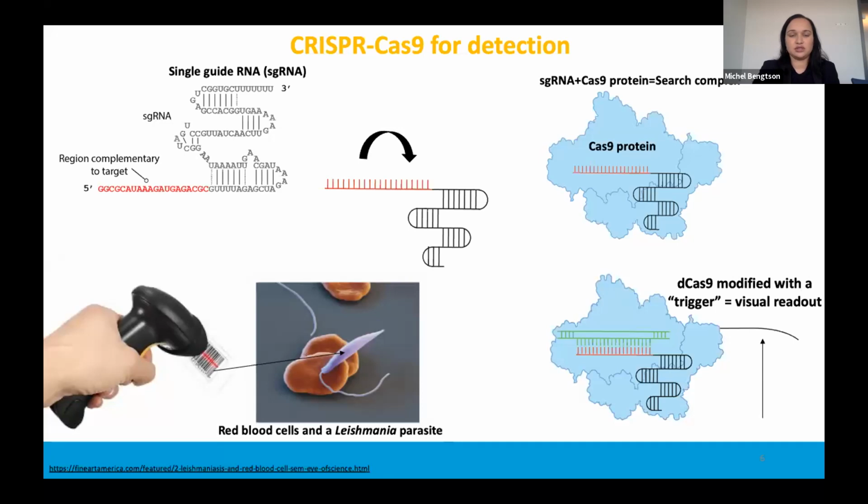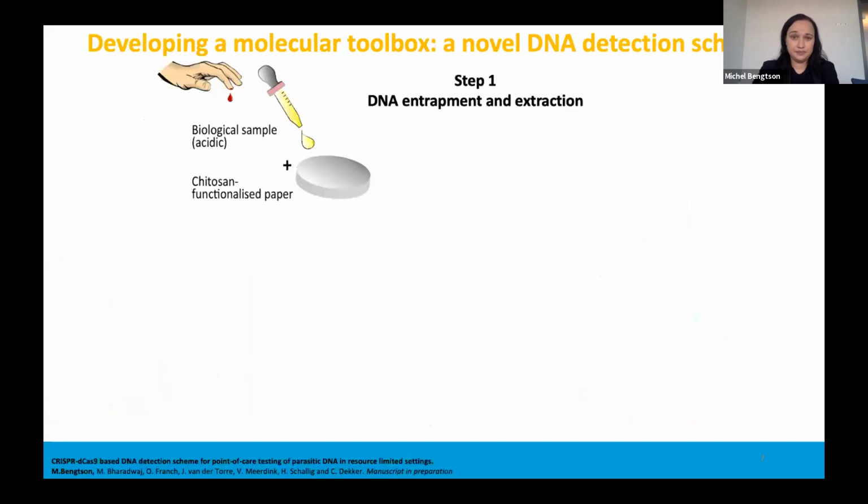It's only two components. It's very simple and it's very versatile. And now I'd like to take you through our molecular toolbox, and this is how we've developed our novel DNA detection scheme. So as Dr. Rittmeyer mentioned, it's very challenging to get a sample, especially in resource-limited settings.